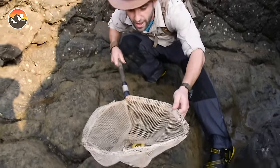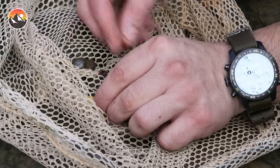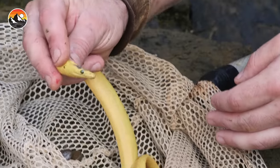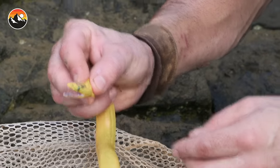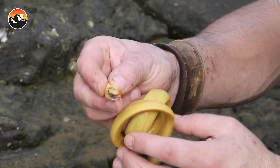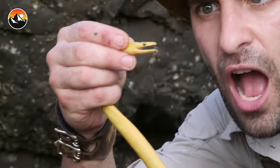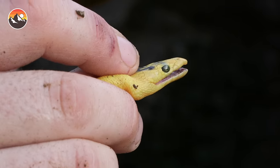Hold on, let me get him out of the net. Whoa, careful. Okay, I got him. Nice. Come here, buddy. Whoa. Okay, okay. Oh, he's trying to bite me. All right, I got him. There we go. Wow! Look at that! I see all those little tiny teeth in there.